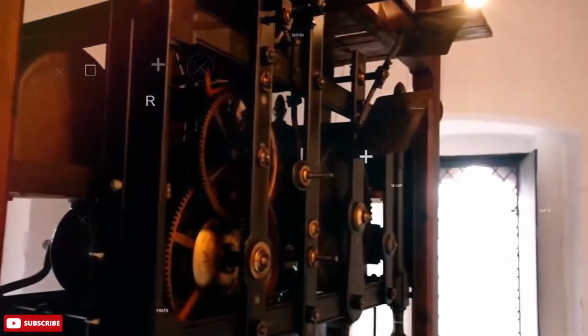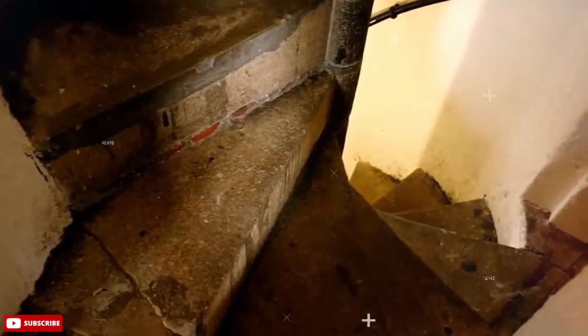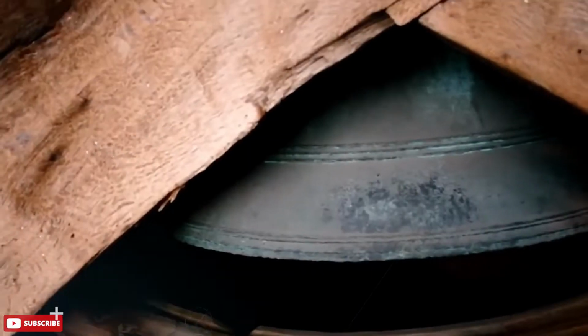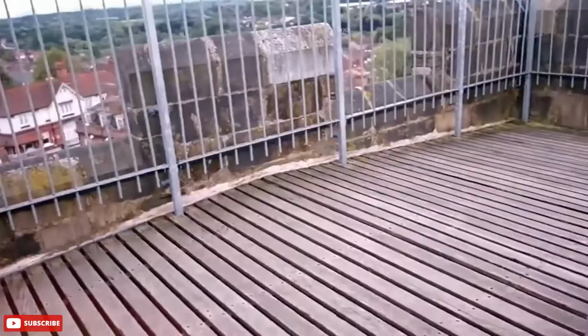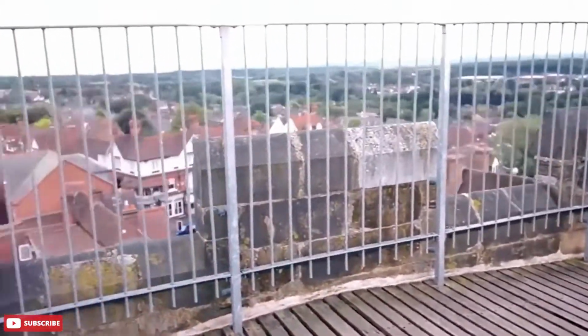One of the most popular St. Albans tourist attractions, a clock tower, is impressive enough. However, the clock tower in St. Albans has something extra special to offer. This particular clock tower is the only surviving medieval town belfry in England and is an ancient monument.